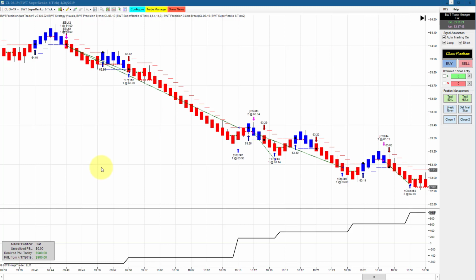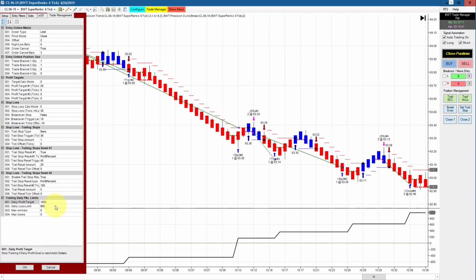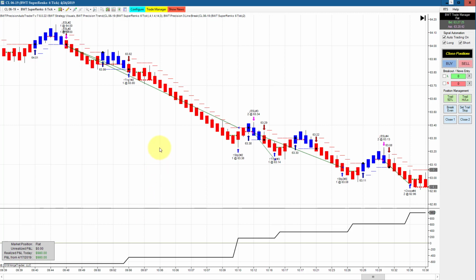Okay, no losing trades on the Renko 6 tick, which did 980 for the day. The goal on this is 1,000, I believe. Indeed it is, and this is trading 2 contracts. It's a limit order with a 2-tick pullback, 20 ticks on the first target, and so this did 980 for the day, and you can see the trades here, equity curve going straight up.